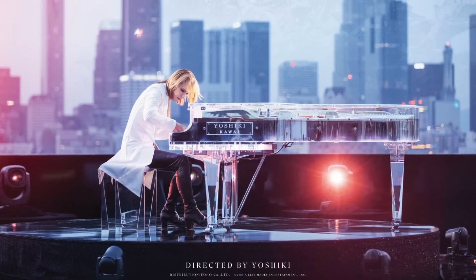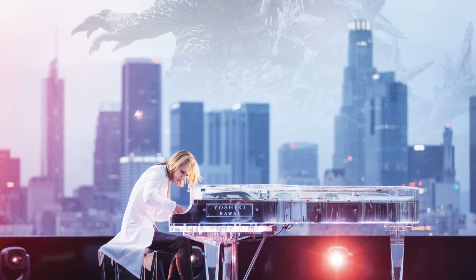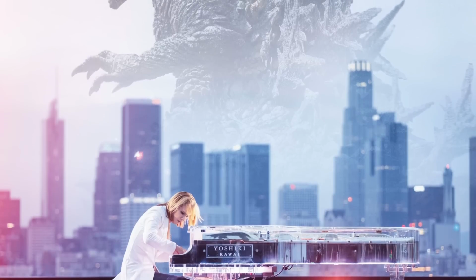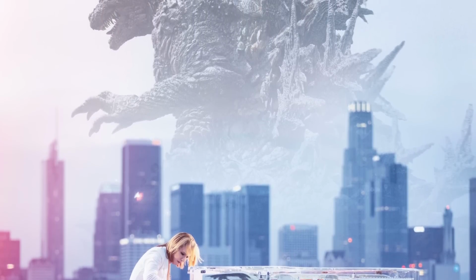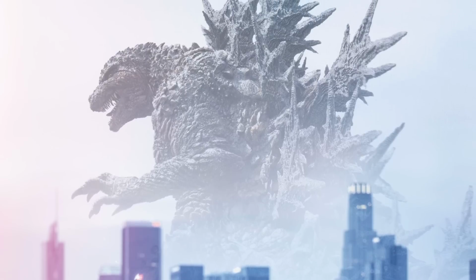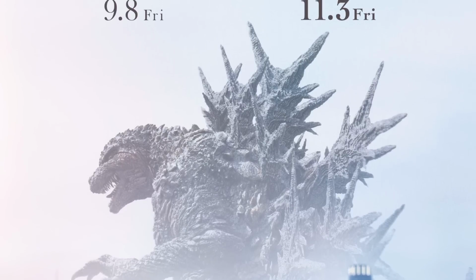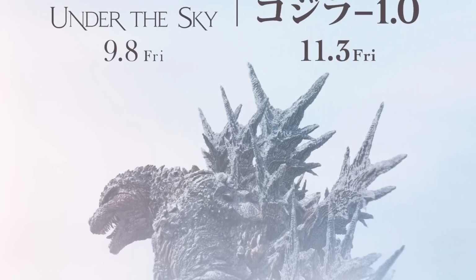Next up, this is not art, but this is something kind of weird. This is a collaboration between Godzilla Minus One and a film called Yoshiki Under the Sky. So here's a poster for that collaboration. It's a crossover poster, and basically all it was that during the premiere for Yoshiki Under the Sky, they had a Godzilla presence there just to celebrate and cross-promote both movies, but it wasn't like an official Godzilla's in the film kind of deal.